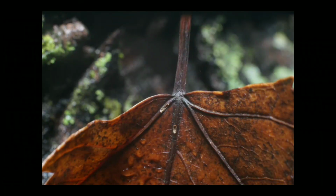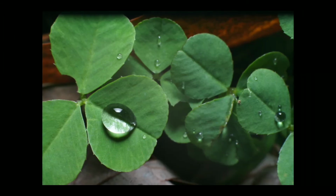Here we have just a random dead leaf that I found on the ground. Found it very interesting, so I took a photo of it. I like the contrasting colors here. And then we see some water droplets on these clovers. I believe this is actually not clover in itself, but sorrel. But I found these water droplets very interesting, especially the one big focal water droplet with the out of focus ones in the back. Very cool.